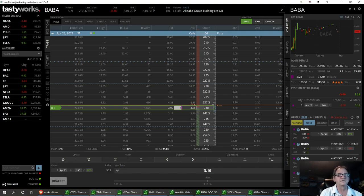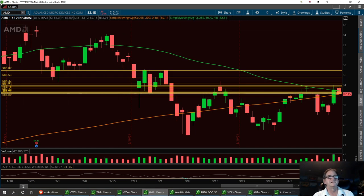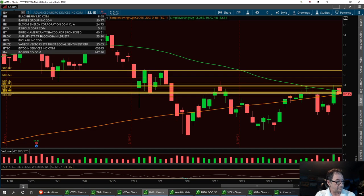But we're going to go ahead and look at the trade. This is my SMA chart again, and we'll put BABA in here.